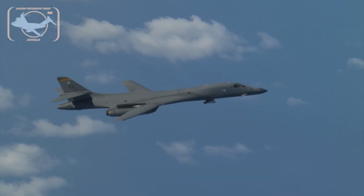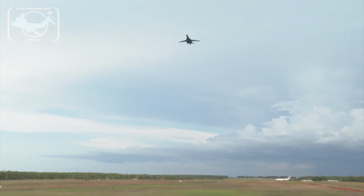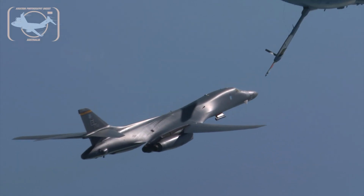Today we're going to see American Air Force B-1 Lancer bombers conducting emergency diversion familiarisation training at RAAF Base Darwin. This is part of the interoperability between Australian and United States Air Force aircraft, and they would have come from conducting multi-role exercises in the Northern Australian airspace.